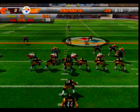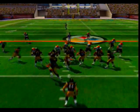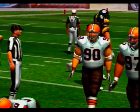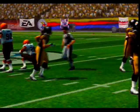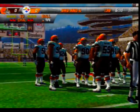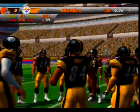The Browns line up in a 4-3. Here we go. Hand off on the draw. Redmond is there on the stop at the 44. As a coach, you need to make sure that you establish your running game as a weapon that can hurt the other team. Gain of 6 on the play.